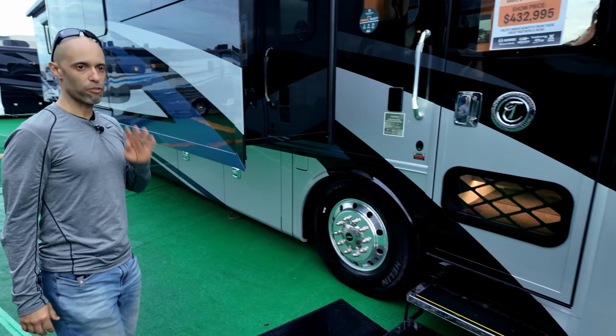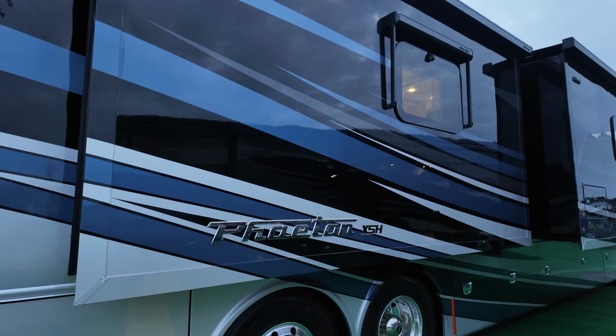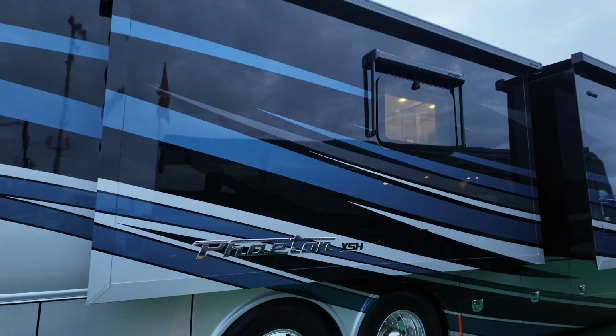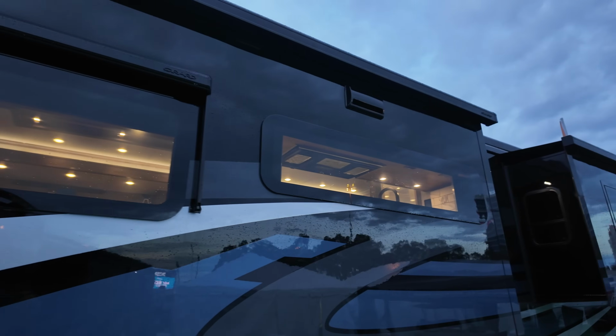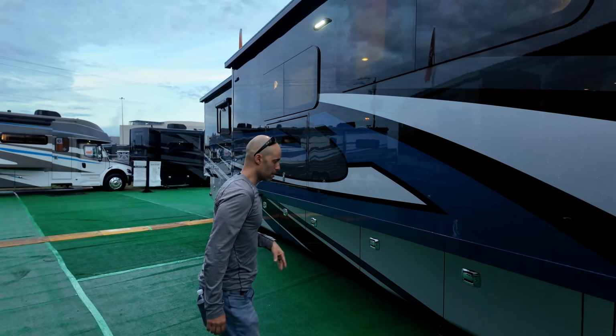Now, this is a 4-slide coach. You're gonna have 2 slides on the passenger side, 2 slides on the driver's side, full body paint, frameless windows like I told you, slide toppers on the slides. You have all your LED docking lights.